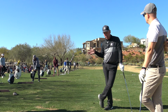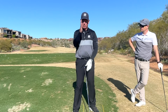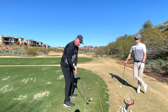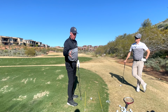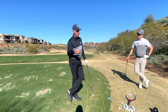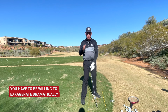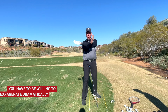If you say, yes, I want to change it, then here is what you have to be willing to do. If your swing is here and you want it here, if you're taking the club back and it makes this little move and it's coming over the top a little bit like this, and you say, well, I'd really like it to go here and go there, there's no way you're going to be able to do it a little bit at a time. The learning specialists that were speaking at the summit, and I've been taught this for years from learning people, say you have to be willing to exaggerate dramatically. You cannot feel little teeny increments. So if your swing's here and you want it here, you have to be willing to go way over here.